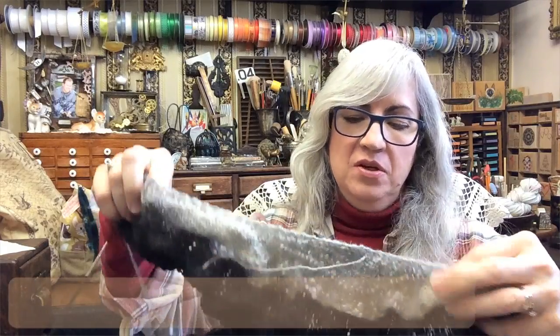So, just undo it from my little bobbins, DPN holders. I've got 6 of these, and I'll mention a little bit later in the episode about another one of those. But this shawl, I started out with the grays.